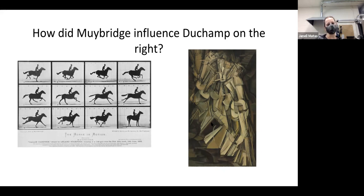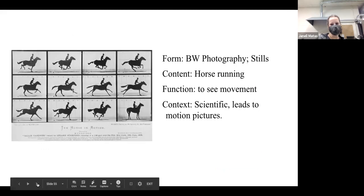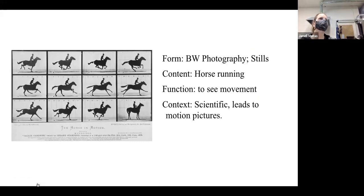You can see that motion, or that sense of blur. So this one is probably pretty simple when you're filling out your note takers. The form is just black and white still photography, right? There's no background to it. There's no real composition to it. It's organized in a very scientific fashion.